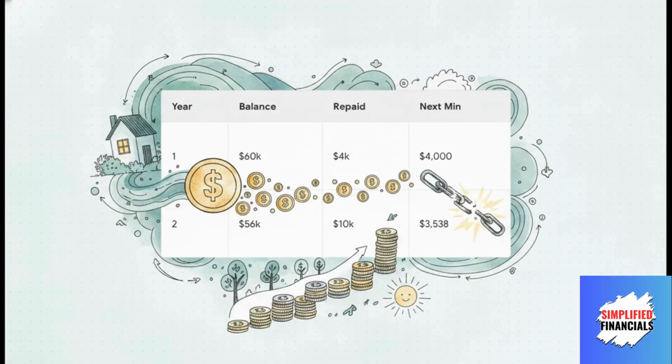Okay, let's pivot to some good news. What happens if you have a killer year financially and decide to overpay your minimum? Well, it's actually amazing. If you pay more than the required amount, it successfully shrinks your overall loan balance and permanently lowers your minimum required repayments for all the remaining years. So say you owe $4,000 in year 2, but you decide to go ahead and drop a $10,000 repayment instead. Your remaining balance drops so much that your new minimum for year 3 and every year after that shrinks down to just $3,538. Overpaying is an absolutely fantastic way to accelerate your financial freedom.